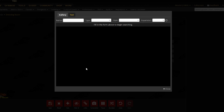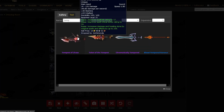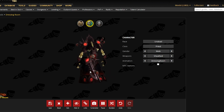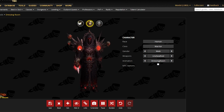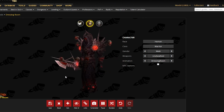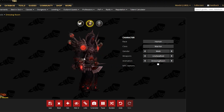And last but not least, we've got the Warlock Corrupter set. It's S tier. No questions. Look at it. Put Tempest of Chaos in your hand. I mean, what more can you ask for? You've got a weapon that goes specifically with your tier set. Completely unique shoulders. Go with this skull-themed, almost like gothic with the chains on the helm. Really nice shaped hood that matches and flows into the rest of the robe really nicely.